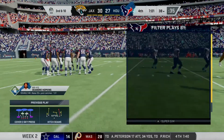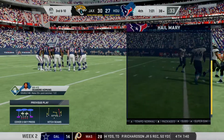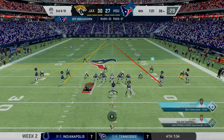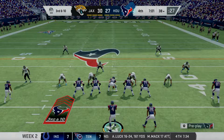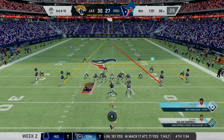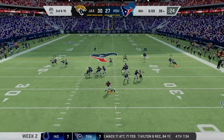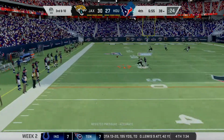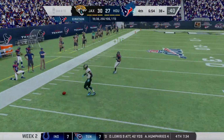Another throw on second down, and this one incomplete as well. That would have been a great catch, but it's real difficult to hold on to it because it was contested all the way. Would have been a great play if he had been able to haul that one in. Here's Watson being chased out left. Oh, I can't hang on to it.